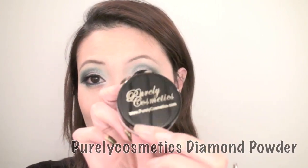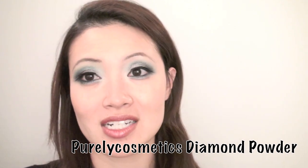And then since it was a nighttime event, I just used my Purely Cosmetics Diamond Perfect Finish just to pat down my face. You know, I didn't really want to wear any foundation or anything like that. So I went with the moisturizer and then I just put this stuff on. And I'll do a tutorial using this too, but I wanted to make this quick because I concentrated on the eyes.